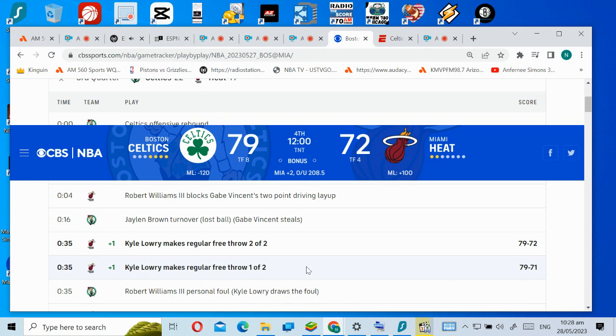Kevin Winter with you inside our Granger studio. 12 minutes to go in Game 6. I'm going to try to encapsulate that third quarter for everybody.